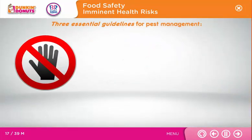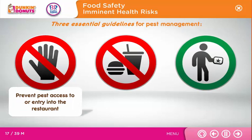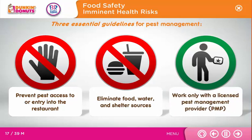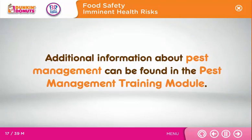There are 3 essential guidelines for pest management. Prevent pest access to or entry into the restaurant. Eliminate food, water, and shelter sources. And work only with a licensed pest management provider. Additional information about pest management can be found in the Pest Management Training module.